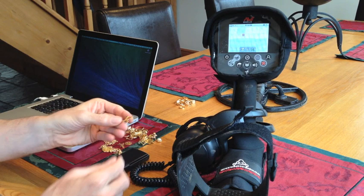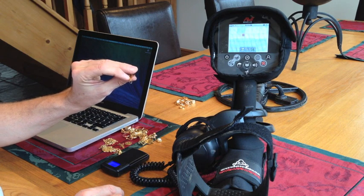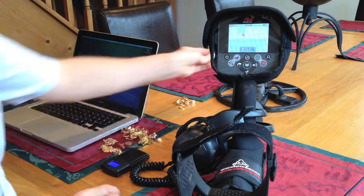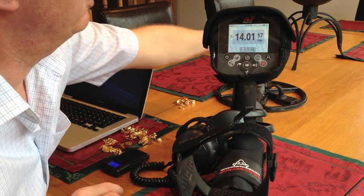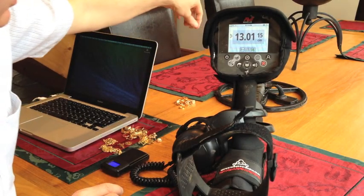A cross, 18 carat. Now, crosses do seem to behave quite strangely with the machine. I mean, they do with the Sea Hunter as well. They make quite an unusual noise, but let me show you what I mean. 1.2 grams. It's actually having problems picking that up. 1401, 1301.